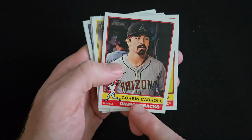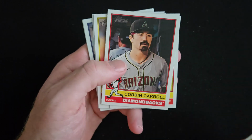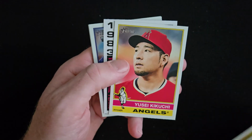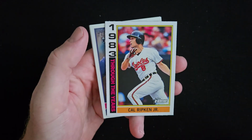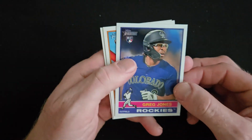After the playoffs are over, look for Corbin Carroll cards. I'm thinking like the first Bowman Auto refractors. Might pick up one of those in the off season if they dip in price a bit, which they tend to do. Kikuchi, Cal Ripken through the years. Greg Jones on the Prism.